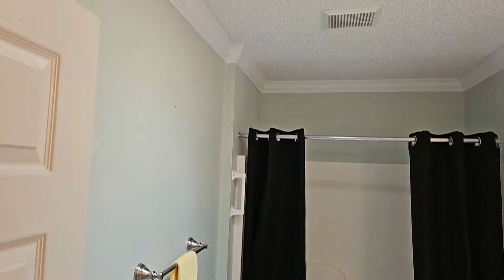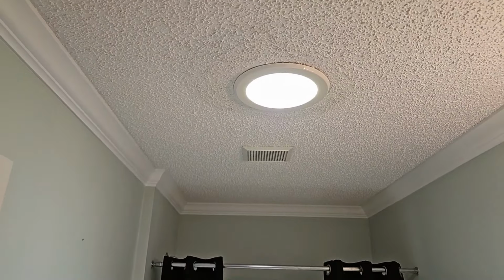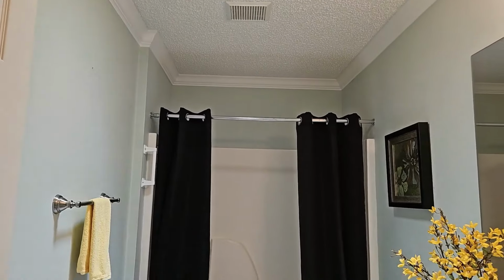Again, very nice and bright. This room does have a solar tube that lets natural sunlight into the home. They're very popular here in the Villages, Florida.